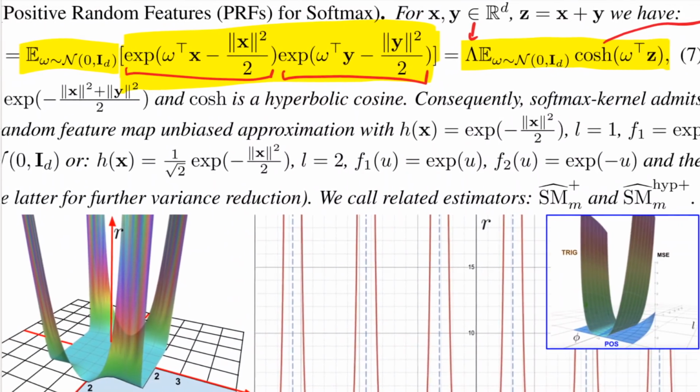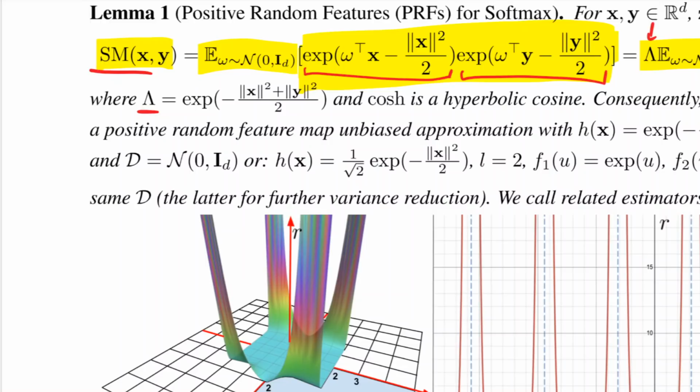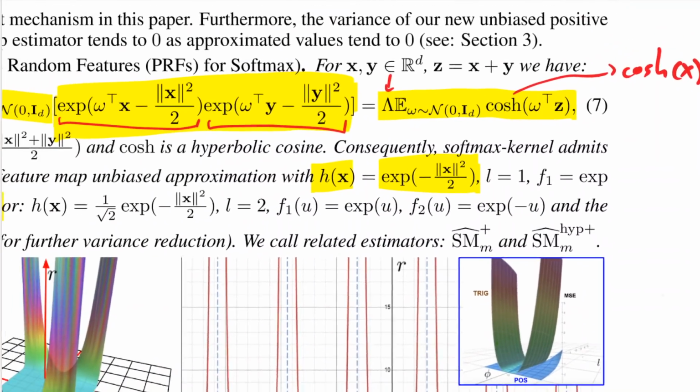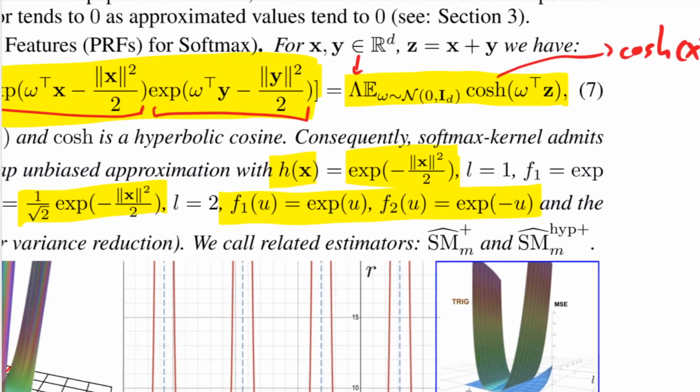If you want to note this in our notation earlier, again, the distribution that we sampled the omegas from is going to be a normal distribution. And our functions are going to be, this h function is the prefactor. It's simply going to be made up of the norm of x, put through the exponential function. And then we have two options actually right here. I don't even know why they put the first one, but the second option makes more sense. And there's a bit more of a factor right here. So you have two functions: exp of u and exp of negative u. You remember this is where we had sine and cosine before. Now we have exp of u and exp of negative u.